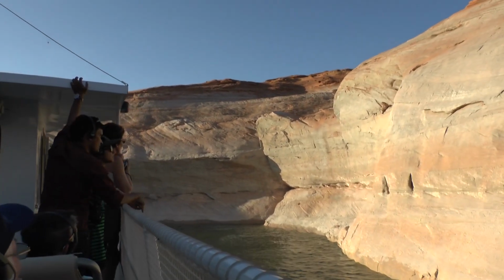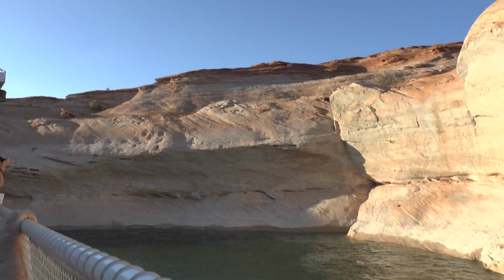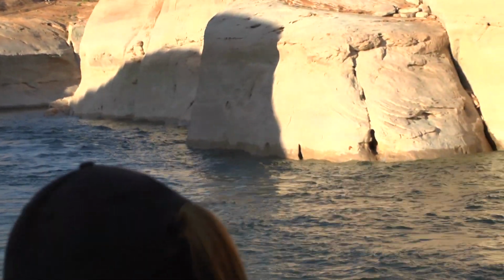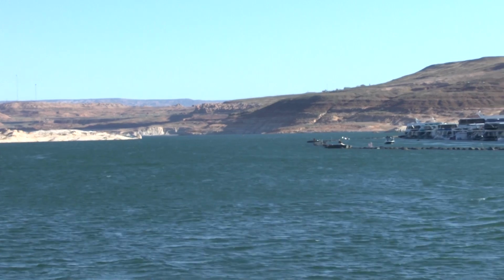A warning toot, just in case, as we turn sharp into port on a blind bend. As another launch enters the channel, we regain open water again, after a fascinating and quite spectacular trip, to return to the jetty.